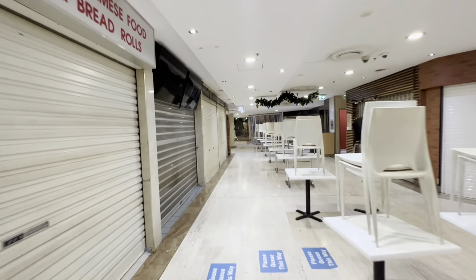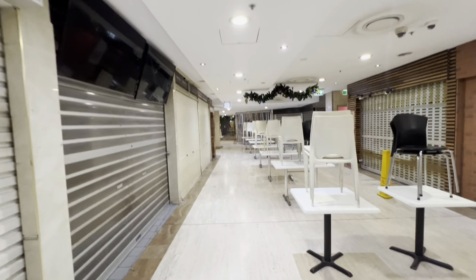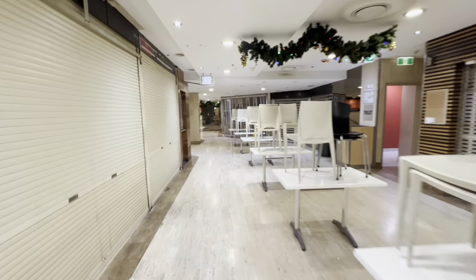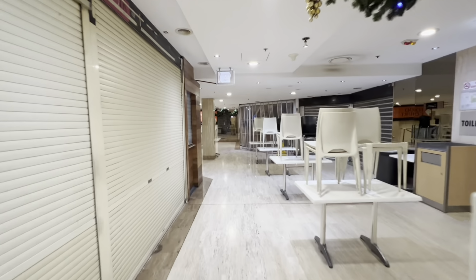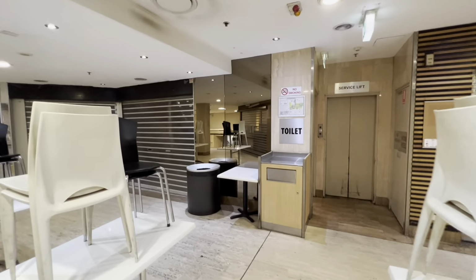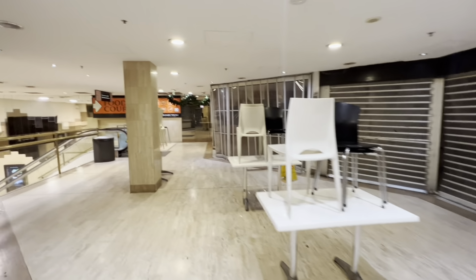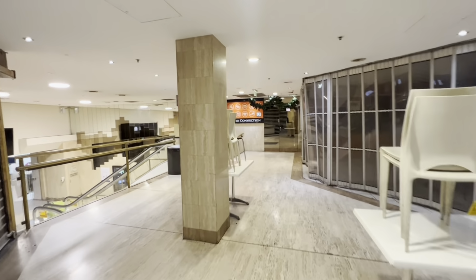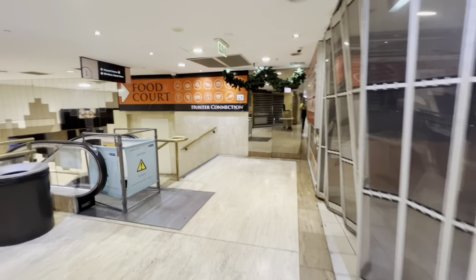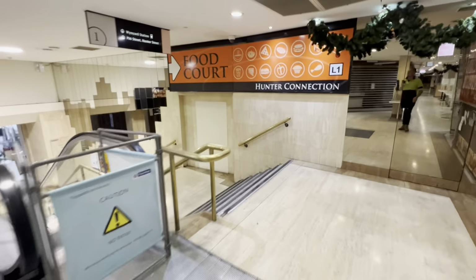Continue walking along this way. Oh, actually, yeah. There's a few people around the corner there. Curries and more. Gone. Toilet. Suppose you don't need to see in the toilet. Just looks like a toilet. Alright, so we're heading back down here.